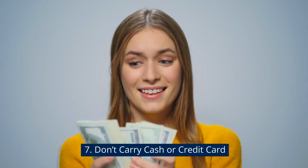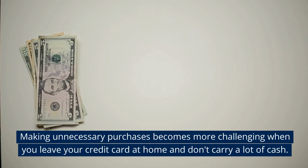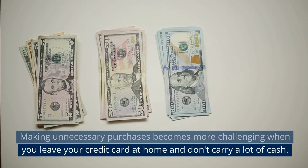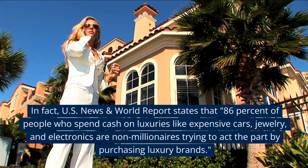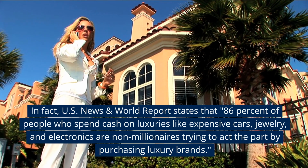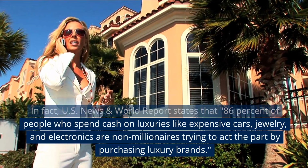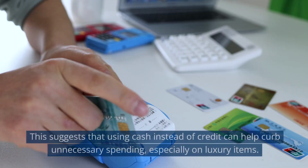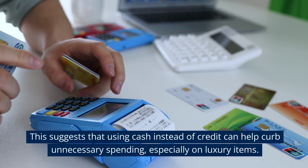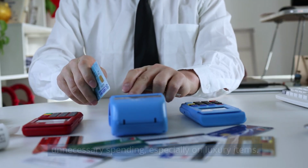7. Don't carry cash or credit card. Making unnecessary purchases becomes more challenging when you leave your credit card at home and don't carry a lot of cash. In fact, U.S. News & World Report states that 86% of people who spend cash on luxuries like expensive cars, jewelry, and electronics are non-millionaires trying to act the part by purchasing luxury brands. This suggests that using cash instead of credit can help curb unnecessary spending, especially on luxury items.